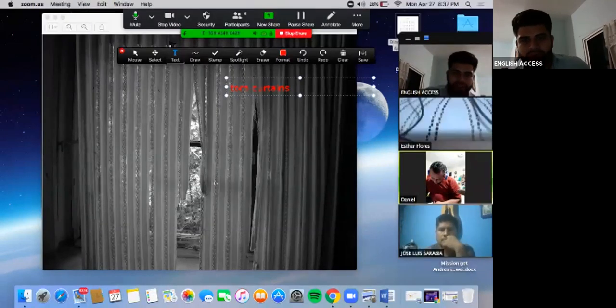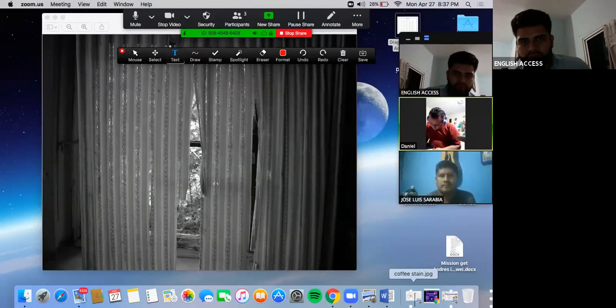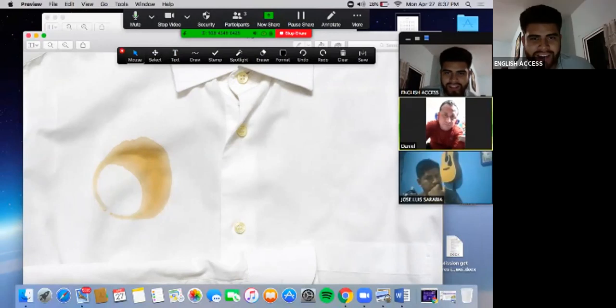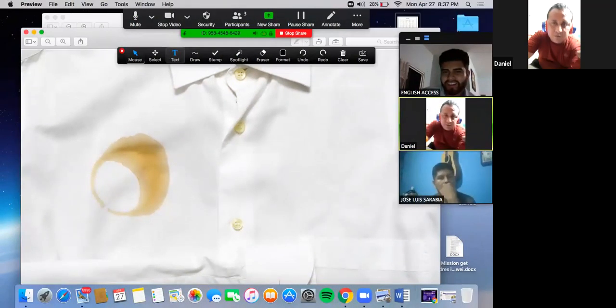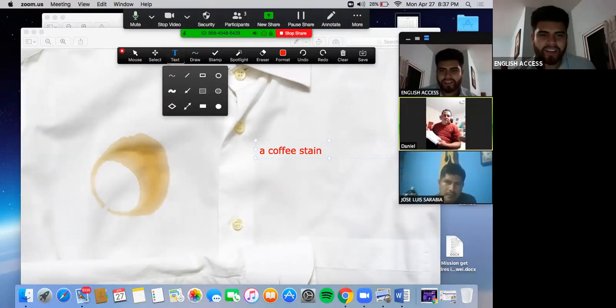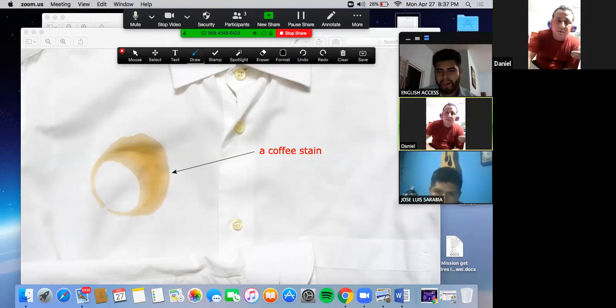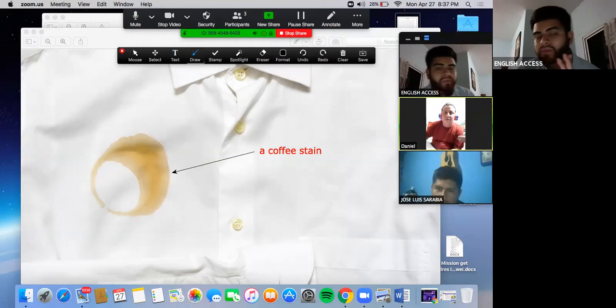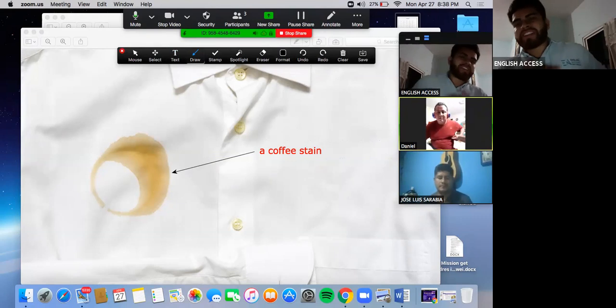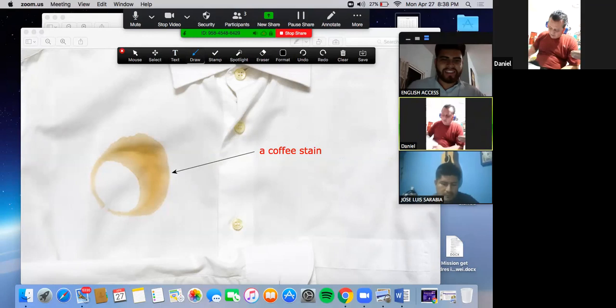And one more picture. Okay. What is this? It's a t-shirt. No, this in particular. Yeah, that is a coffee stain right there. When you spill coffee, but una mancha. You know, that's the stain. Okay.